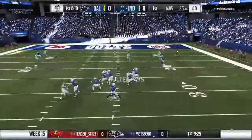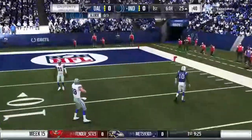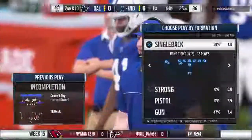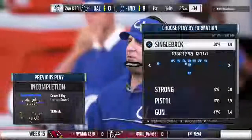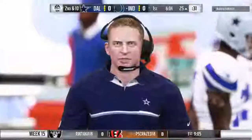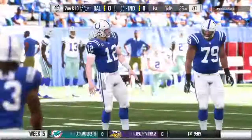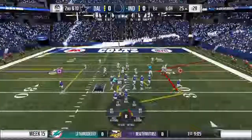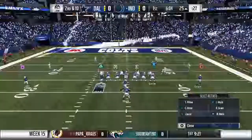Luck on 1st down. And that is incomplete. He was looking for Jack Doyle that time. That'll bring up 2nd down. Let's face it, perfection is something we all chase, whether it's playing this game or whatever we do. Hard to attain, but that's what they were searching for as that pass goes incomplete. Line of scrimmage, again the 25, 2nd and 10.